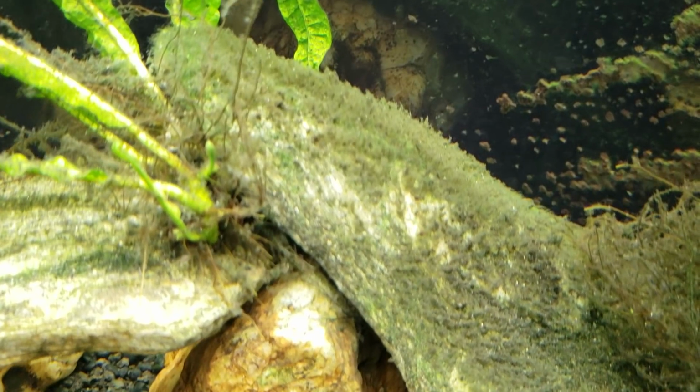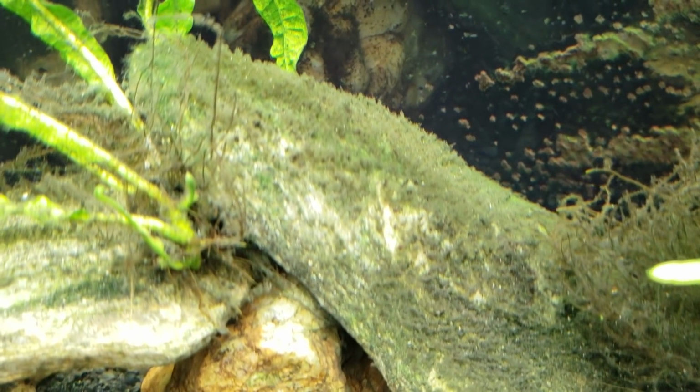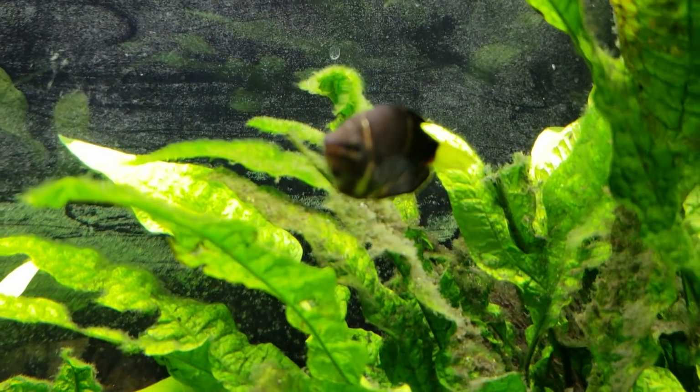This rock is a good example. You can see how sort of dead looking all that stuff is. So I don't know if I should get in there with a brush and scrub away at that a little bit. My little Gourami came over to say hello.